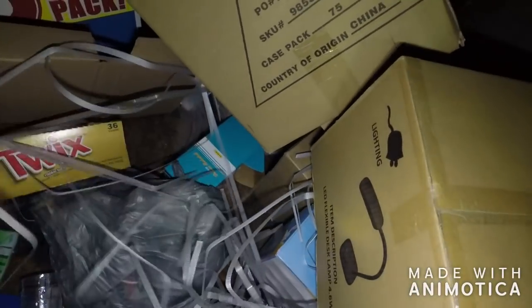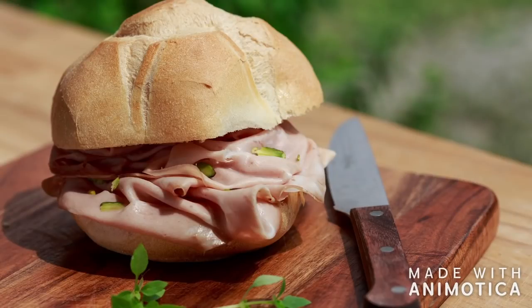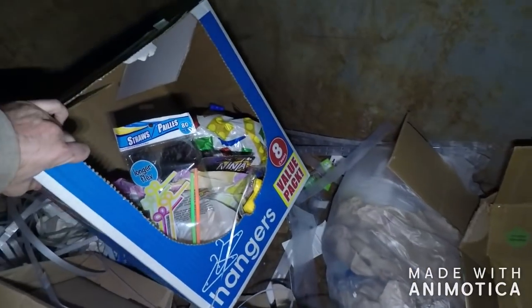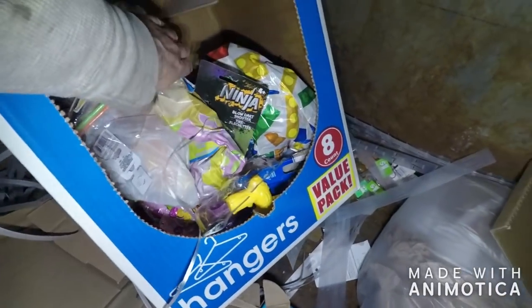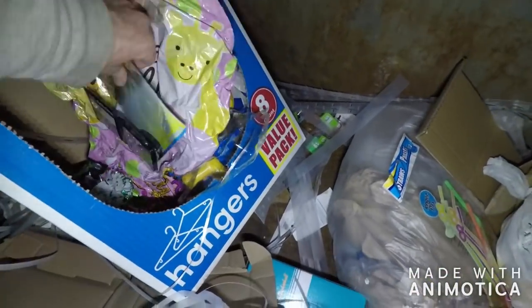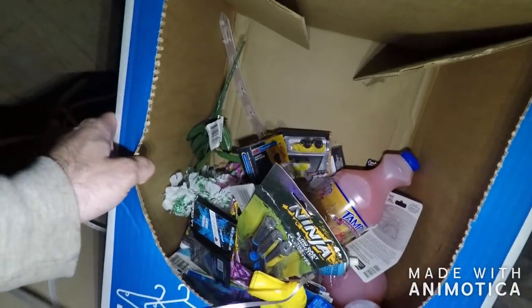Ooh, we got a little baloney. It's getting too warm for food out here. Oh, what's in here? Yes. Nice little grab box. Cool. We got ourselves a grab box.